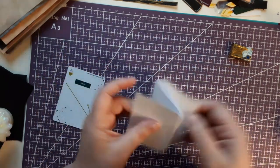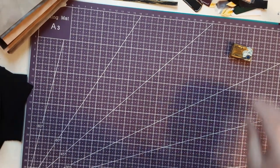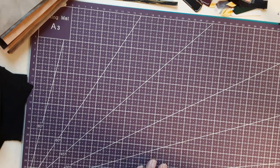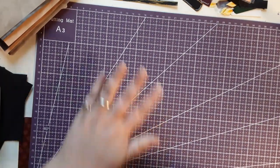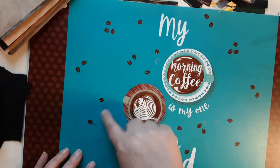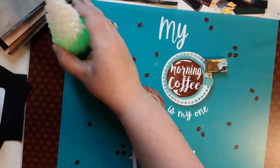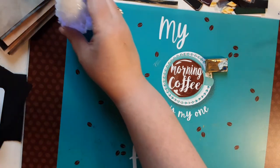So before we start that, I should have done this before I started filming. I need my messy mat, what I call it. This is my pretty mat. This is my disposable messy mat. See, it's getting messy already. Okay, so there's my candy. Let's bring my Christmas tree back. See my Christmas tree? It's all glittery and it lights up. I love this thing. It's pretty.